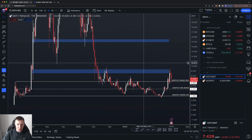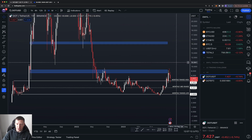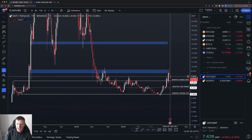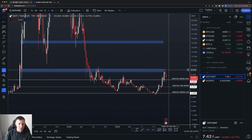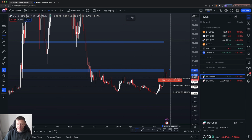Now, a lot of people thought that was maybe a little bit too early, a little bit premature, but as I said in that video, taking a small part of your position off, like maybe 10%, gives you that ability to buy the dips, and that's exactly what's happened here, as you can see. So we hit $9. In fact, we topped at around $9.60, and we've pulled back to this monthly range high, as I mentioned earlier. So let's just say you took some profits at around the $9 mark, and you can see that at today's prices, that is a 17% pullback. So you could re-inject that capital 17% cheaper.